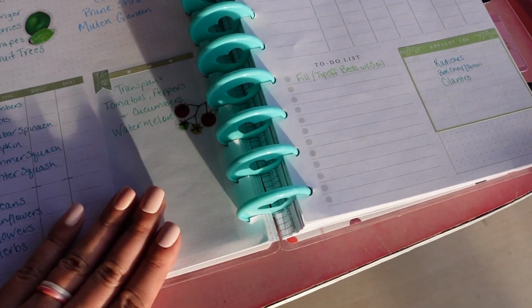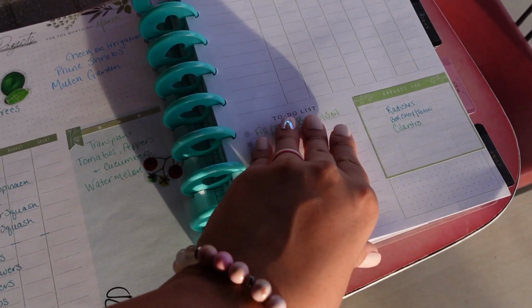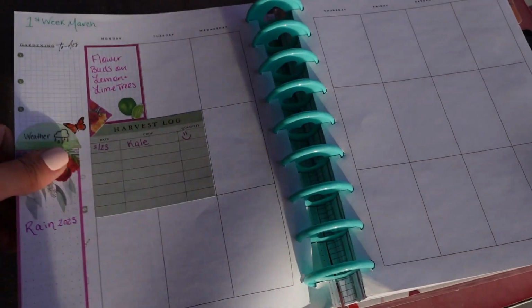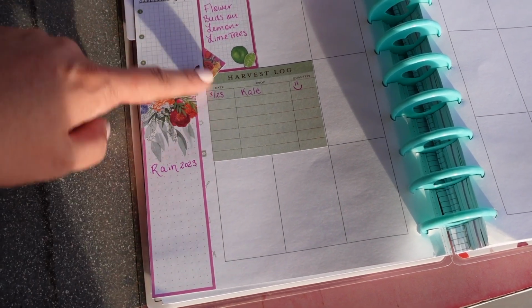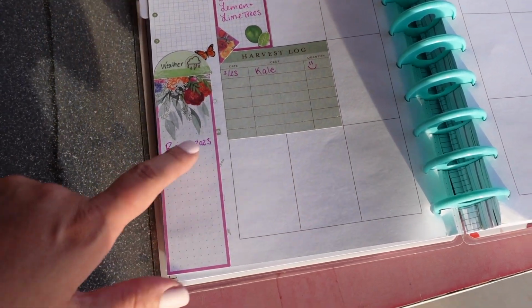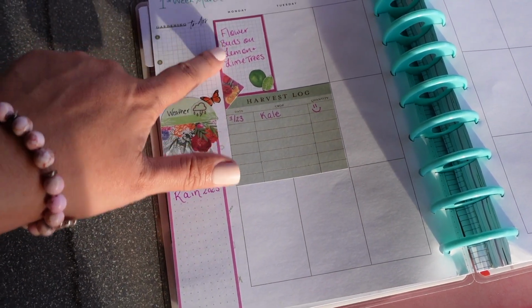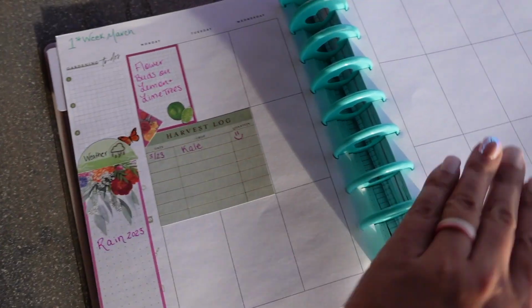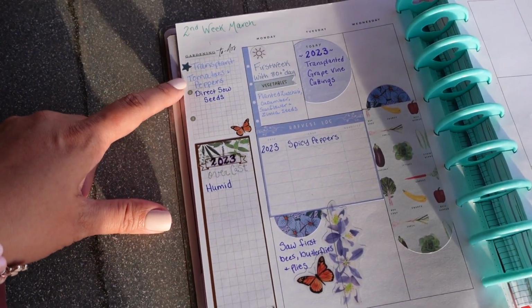So that's why there's a lot of empty space, so that over time I can kind of decide how I might want to use different sections. So here was the first week of March. I just put some little things that I noticed here. There was rain. I harvested some kale, and then we got the first flower buds on the lemon and lime trees. Second week of March, I got a lot done this week.